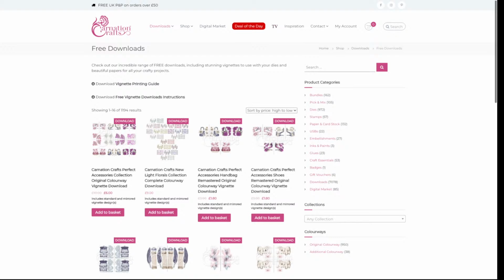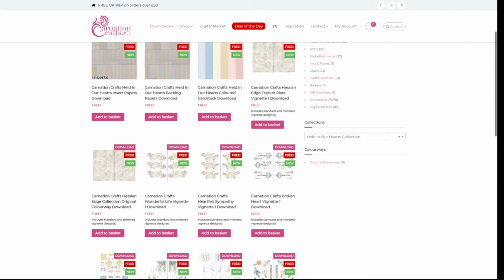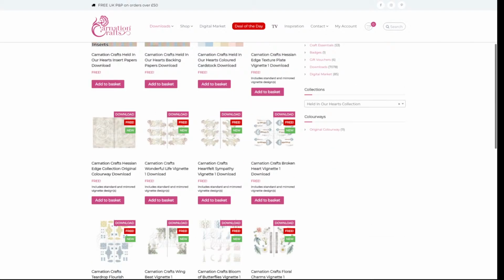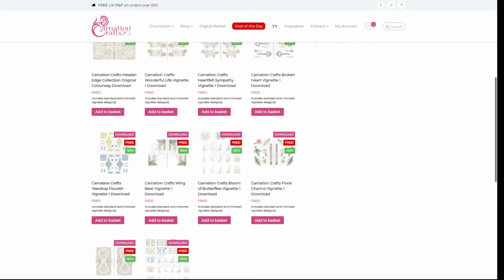If you start to download vignettes and you create an account with Carnation, you don't have to, but if you do, it will remember everything you've ever downloaded and it will all be kept in your account. And that means you can go back again and again. There's also a shop section on there as well. So lots of different areas to go and explore on the website.